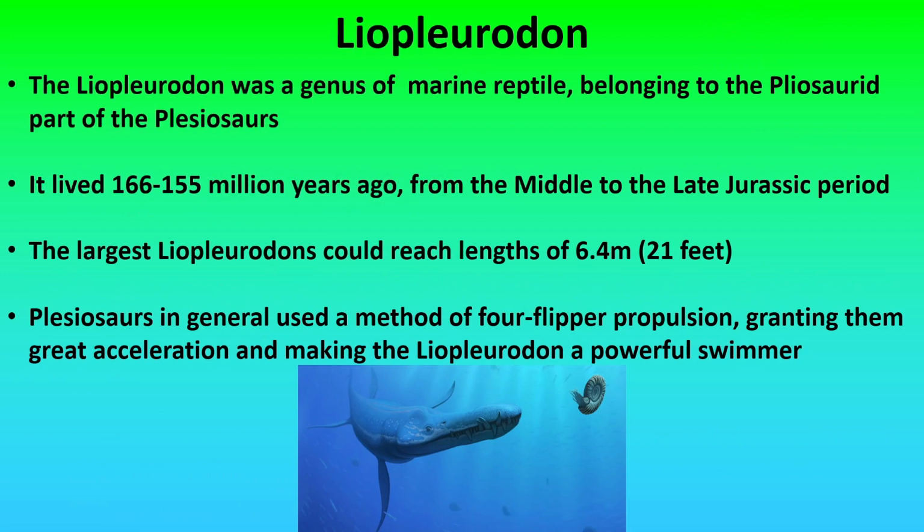Next is the Liopleurodon, and the Liopleurodon was a genus of marine reptile belonging to the pliosaurid part of the plesiosaurs. It lived 166 to 155 million years ago from the middle to the late Jurassic period. The largest Liopleurodons could reach lengths of 6.4 meters, that's 21 feet. Plesiosaurs in general used a method of four-flipper propulsion, granting them great acceleration and making the Liopleurodon a powerful swimmer.